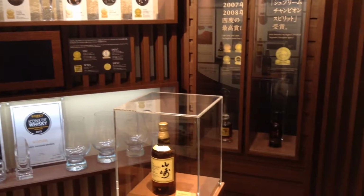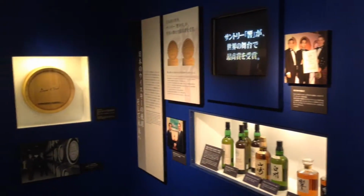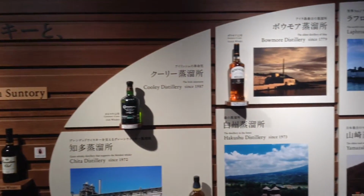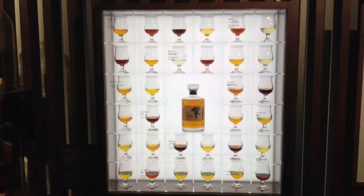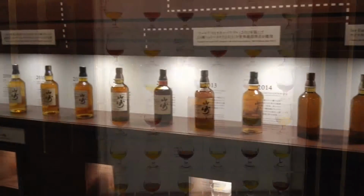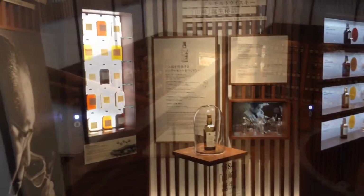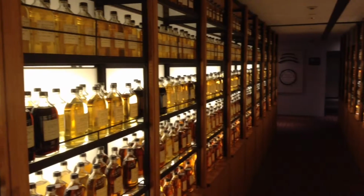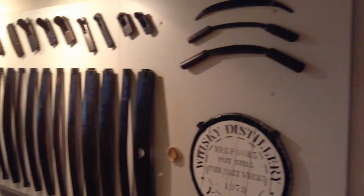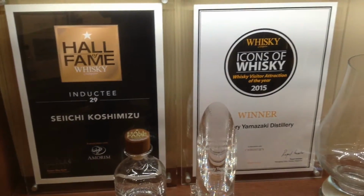craftsmanship. The Yamazaki Distillery has been around since the 1920s, so it has a huge history, and it's displayed in this beautiful and very well laid out museum. The museum has explanations in both Japanese and in English. It's also won awards.